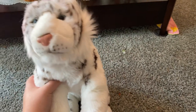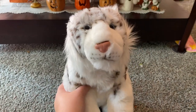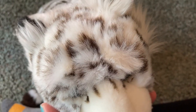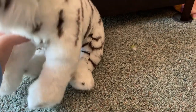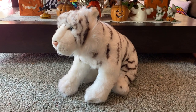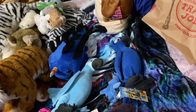It's kind of FAO Schwarz body style, but almost like Save the Space, you know, patterns, like realisticness. And I love this girl so much. I think she's going to be my favorite Hamleys plush, even when I do get the other ones. I think she's still going to be my favorite. I don't need the flash.